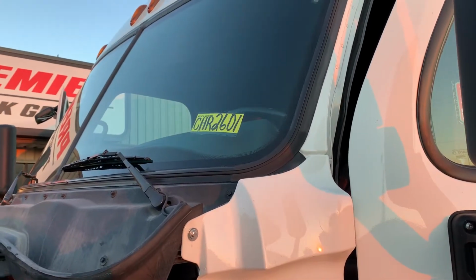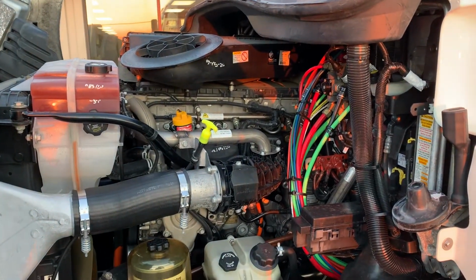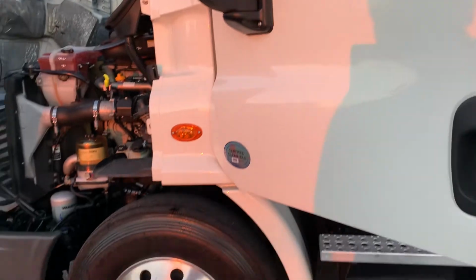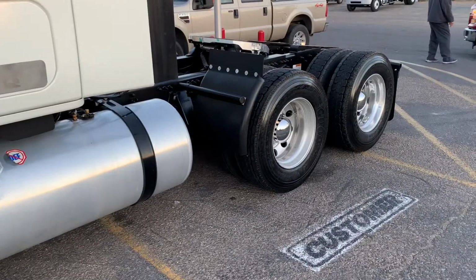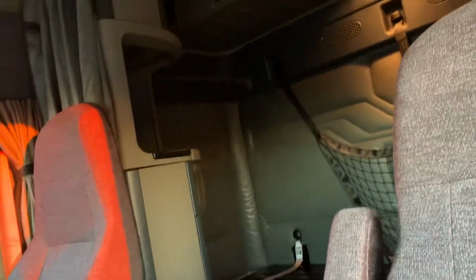It's a 2017 113 Cascadia, DD13 450 horse, 10-speed manual, 342 rear ends. This truck's got 441,745 miles on it, sitting on aluminum wheels and a brand new set of Goodyear tires all the way around. Like I said, 10-speed manual, small bunk, plenty of storage.